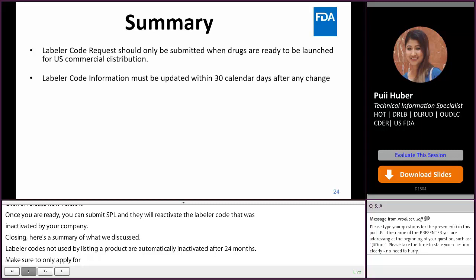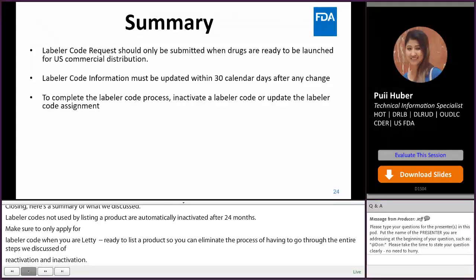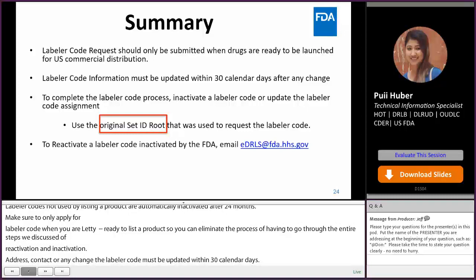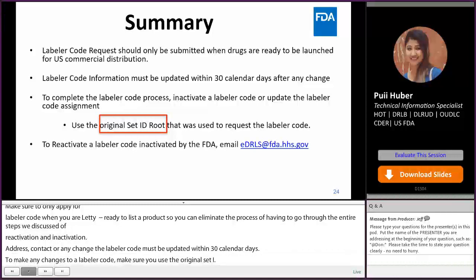Address, contact, or any change to a labeler code must be updated within 30 calendar days. To make any changes to a labeler code, make sure you use the original set ID. And lastly, to reactivate a labeler code inactivated by the FDA, email us at eDRLS@fda.hhs.gov.